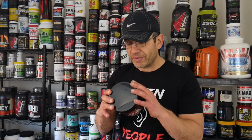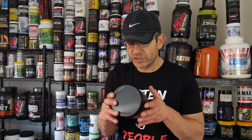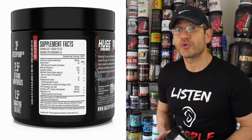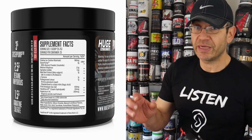Pomegranate extract at 1 gram, again a good amount, and that's going to help again with the NO production and vascularity. Pink Himalayan salt, really like it in this context. It helps with hydration, it helps with again putting more water into your muscles and that feeling of swollenness, really good addition. And then you have Vasodrive AP, that's a trademark ingredient, actually a patented ingredient, with 254 milligrams, which is exactly the clinical dose by the manufacturer.